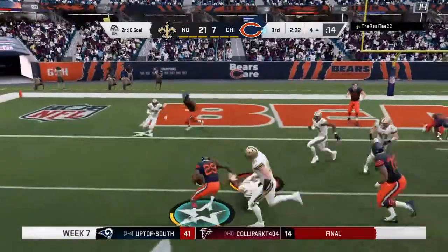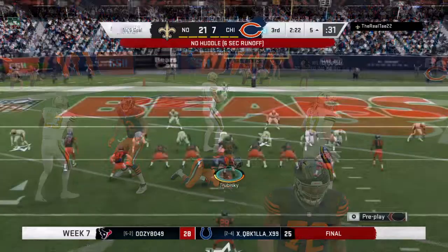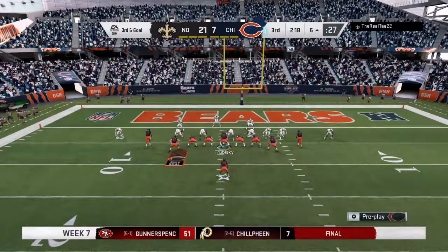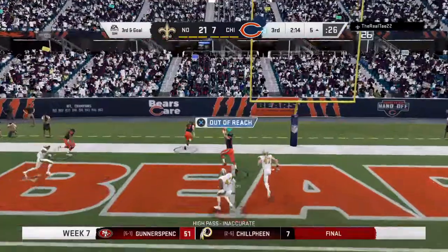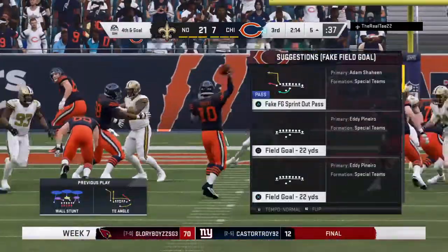Trubisky gives to Cohen. And the second wave of tacklers is going to get him as they stop him behind the line. Officially, it will go as a 1-yard loss, and that's going to lead to a 3rd down. Throwing here, Trubisky. Looking end zone, but it's incomplete. So now 4th and goal.